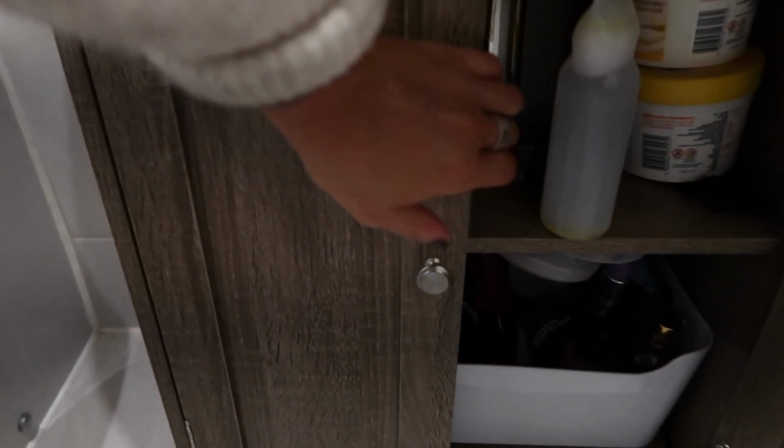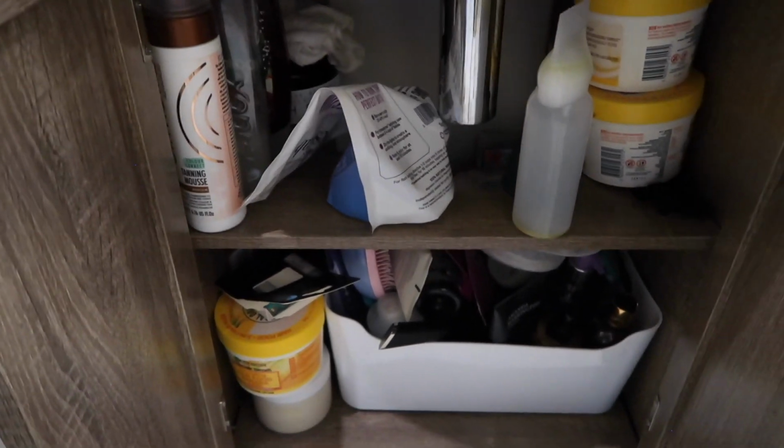But I'm gonna try and go through and sort this cupboard now. I know there's not that much in there, to be honest. It's fairly minimal anyway. It's just backups of showery stuff and things like that, but we're gonna tackle it. Let's see what we've got in here, shall we? I mean, it's not too bad.